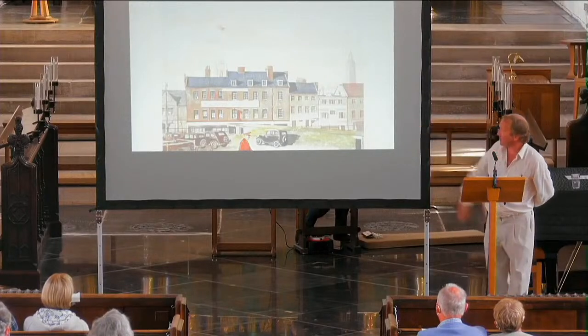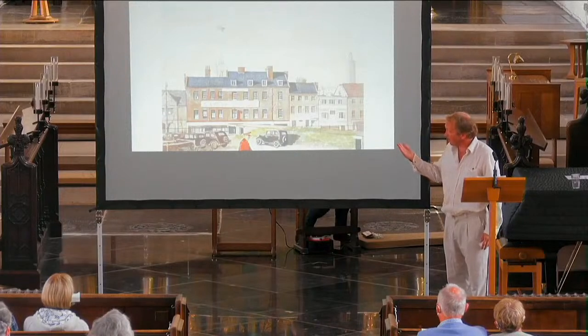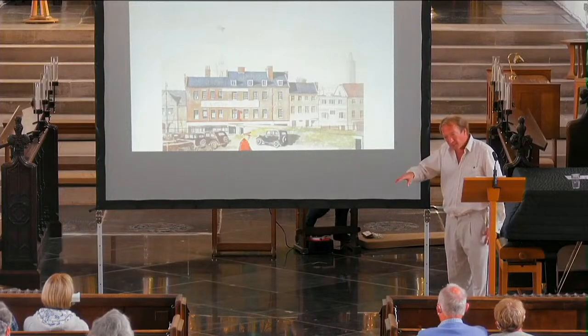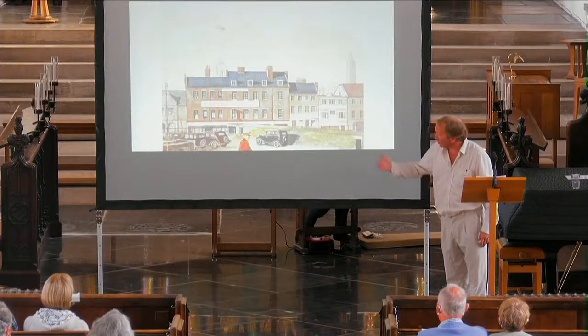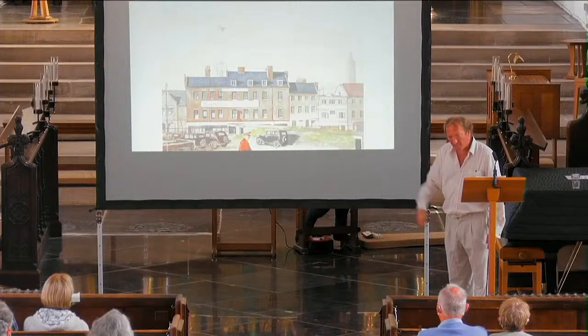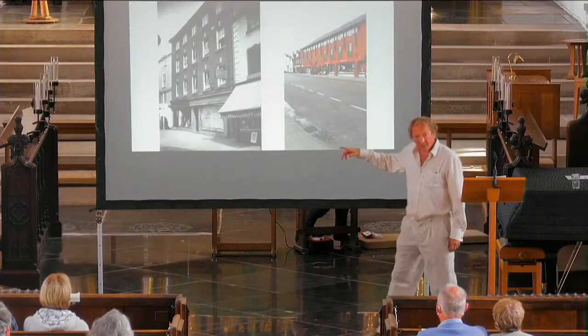But that's the frontage of the Castle Hotel. If you remember the little map, the original entrance is on White Lion Street. This is the later entrance when it comes out onto the area below the castle mound. So the entrance is changing, but the back entrance still remained.